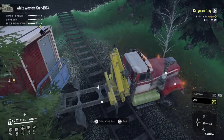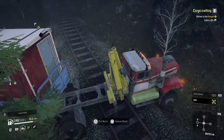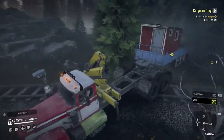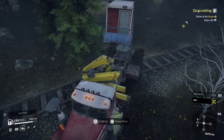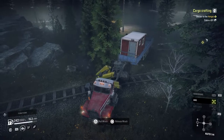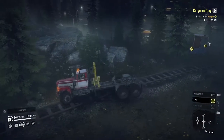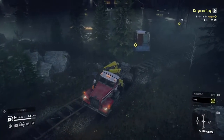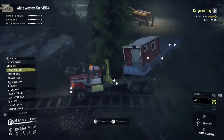Let's see if we can move the rear. I think what we didn't do is go back to where we were. Yeah, I think we just... Oh, maybe not. Oh my goodness. There we go. Finally. Right. So we'll get our trailer back. Side of the tracks or the other. That's better. Right. Got the trailer.